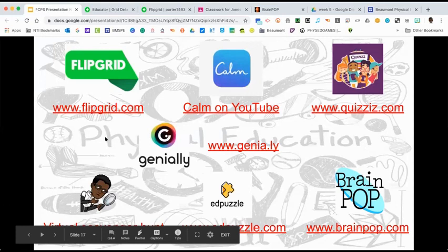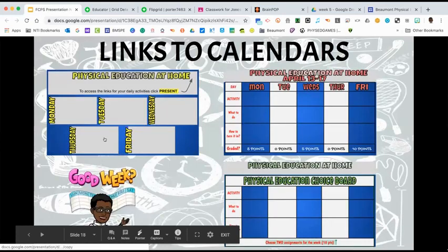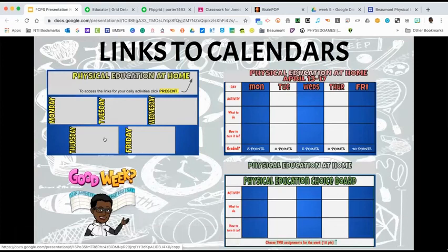to have for an NTI activity. I also included the 3 types of calendars if you would like to use them with your classes, totally fine with it. And of course, if you have any questions, if you need some assistance, comments, shoot me an email through FCPS. I'll be happy to get back with you and help you in any way that I can. I'm by all means not an expert at this, but this is just stuff that I found that tends to work with my kids, and it also helps keep them engaged in this whole NTI ordeal.